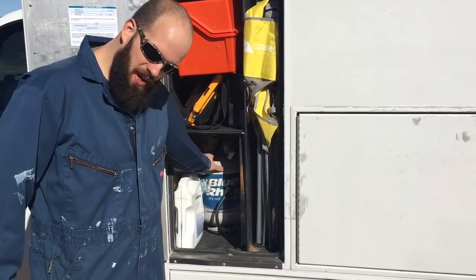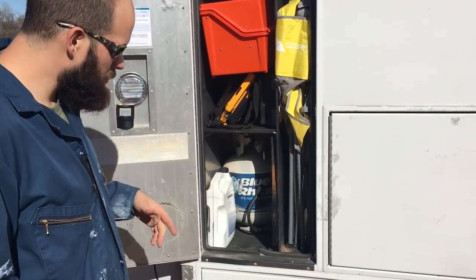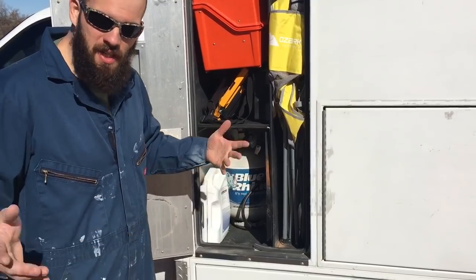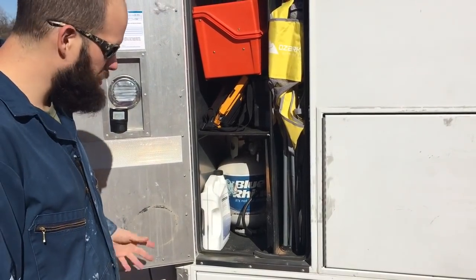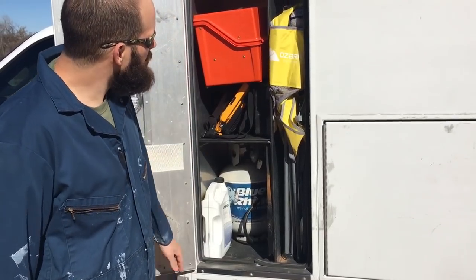We use these standard 5-gallon propane tanks because if we're out on the road, I only want to carry one at a time because they take up so much room. But if we happen to run out, I can just take it to any grocery store or Lowe's or wherever and trade it out real easy. We keep the camp chairs in here too. There's two or three camping chairs in there.